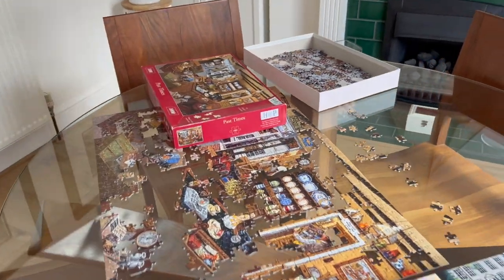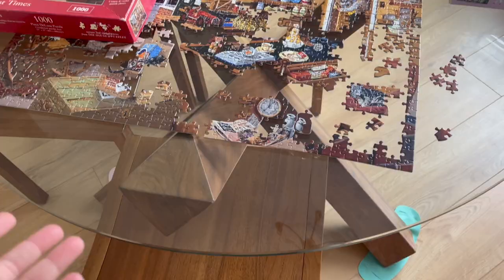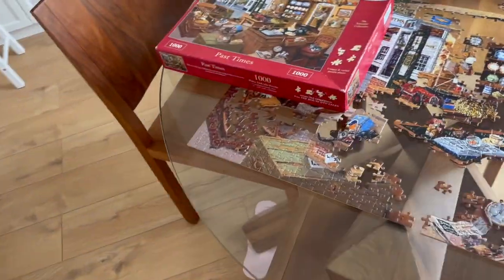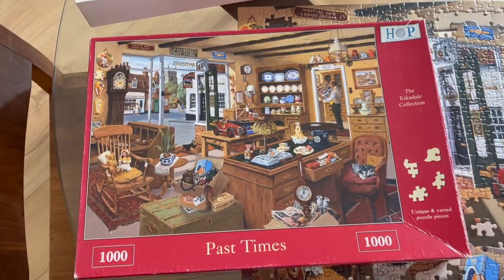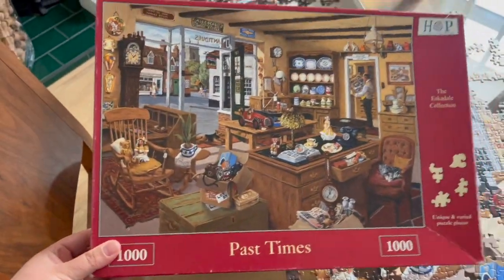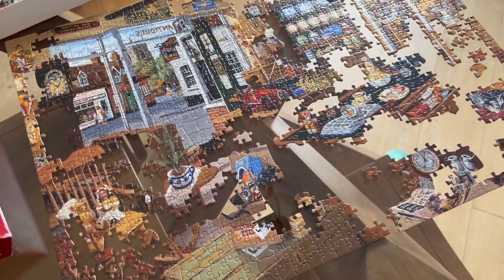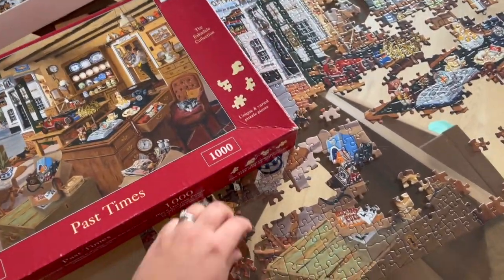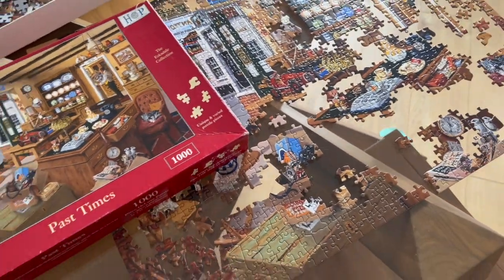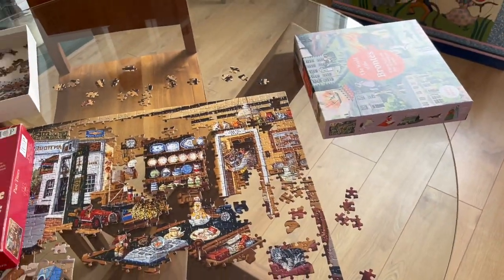So yes. But in the meantime, before we can move on to this amazing puzzle, I have to finish this one, which is not incredibly easy to see because I have a glass dining table, but it is supposed to be this image. It's called Pastimes. It's okay, it's good. I say it's okay. It's okay in terms of the, I love the picture. I think the picture is really cool. It's quite hard because there's obviously lots of different details in it. The quality of it is good, the puzzle pieces are really good quality. It's just taking a lot longer than I anticipated. So I first need to finish this one and then we can start on the Brontë one.